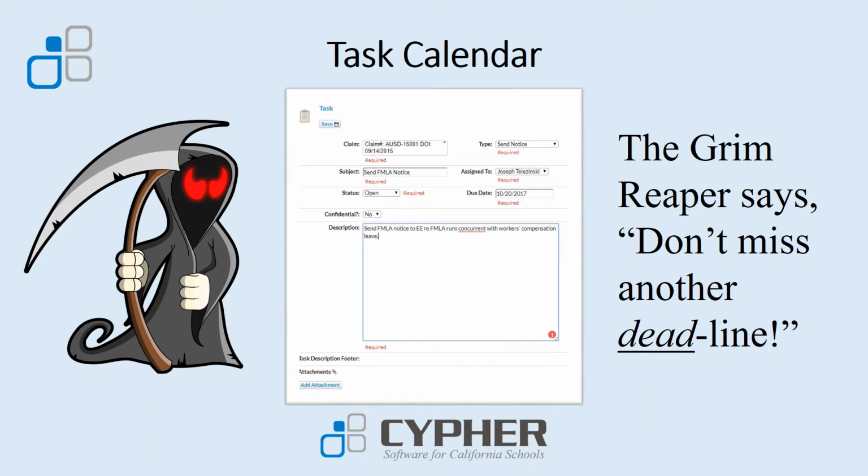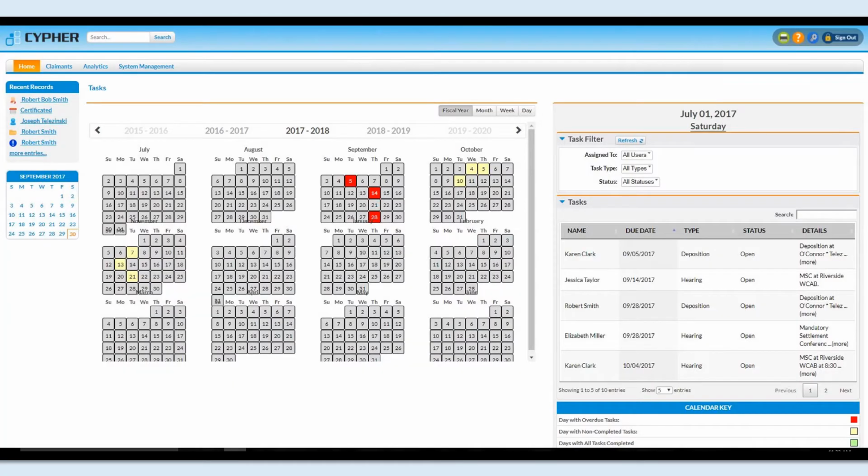You can indicate whether this is confidential and people without the appropriate permission do not get access to the information here. And then you can enter your description of what needs to happen with this task. And you can add any attachments that are appropriate. Once they're entered, you can see them on your task calendar.